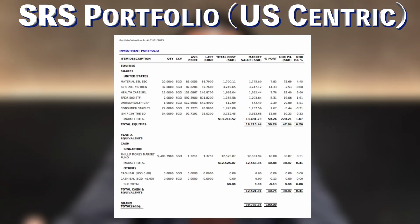Now, let me talk about a new portfolio where I use my SRS to invest. For those who are not sure what SRS is, SRS is the Supplementary Retirement Scheme where we can contribute a maximum of 15,300 into it to enjoy personal tax savings. However, the money will not be able to be withdrawn until you turn age 62 or 63. That depends on when you open your SRS account. I have started this portfolio with an initial 30,000 of capital from my SRS account, which is equivalent to about 2 years of SRS contribution.